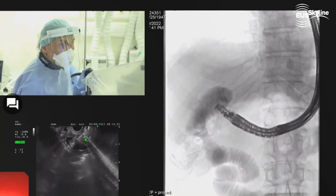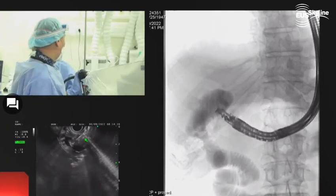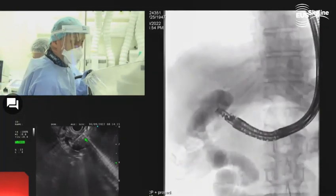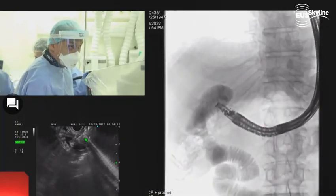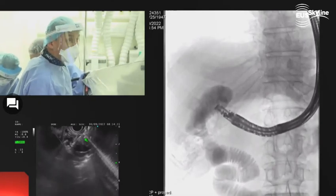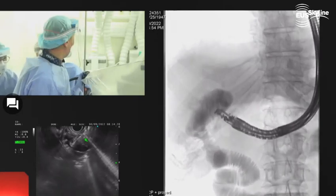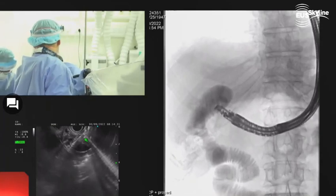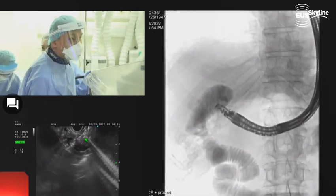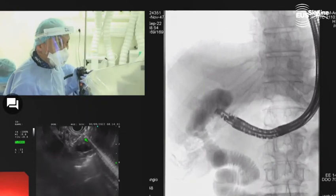Okay, just a bit more patience. Stop. Only 50. So, how much have we injected so far? About how much? 50 to 100. Oh, then that's not enough. So usually we need to inject around 200 to 300 cc's of solution before the small bowel could be distended.